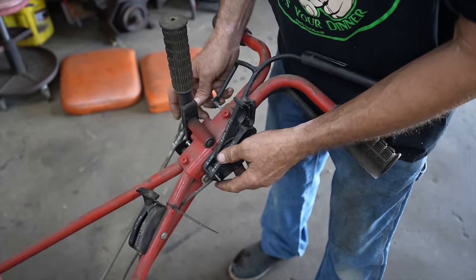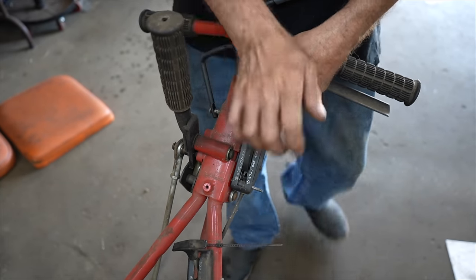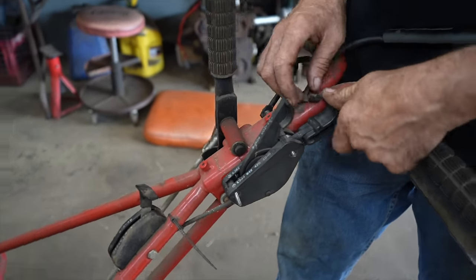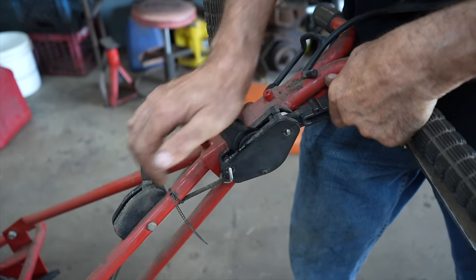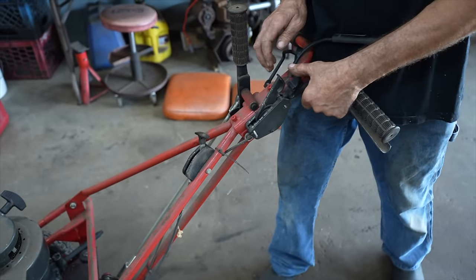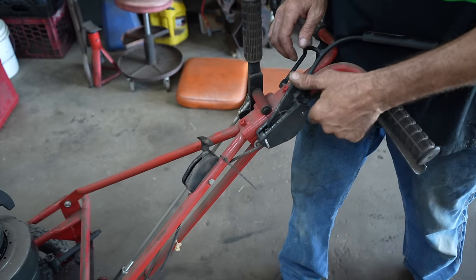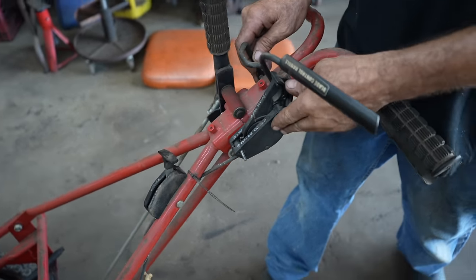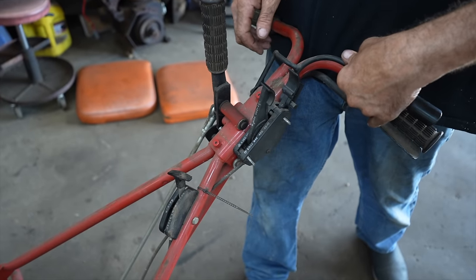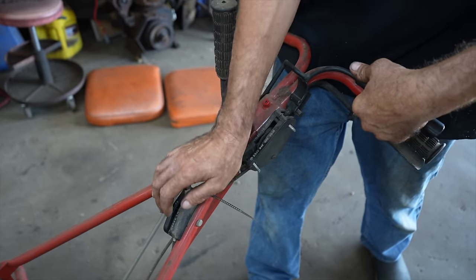All right, let's see what happens if I manually push this thing down and try to engage this. Oh, there, it locked in that time. Maybe I'm pushing it down too far. Or maybe it's pushing it down too far. Oh yeah, it's pushing it down too far. See, it's locking in now.